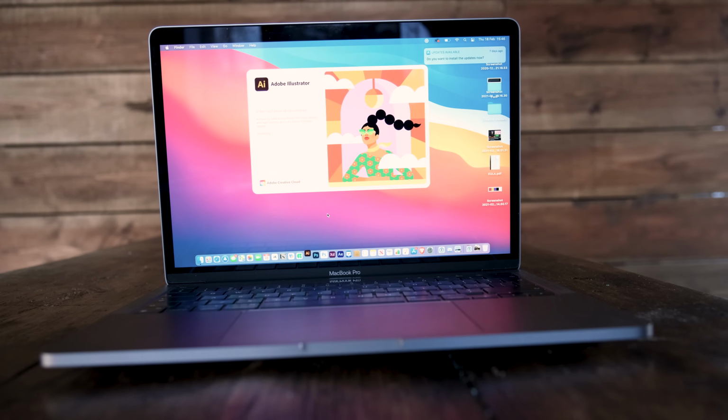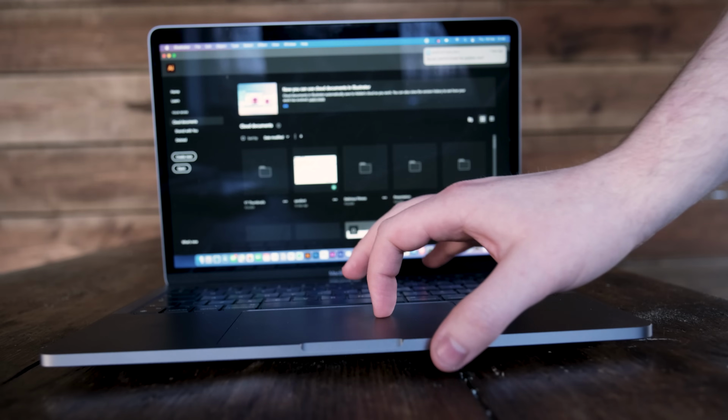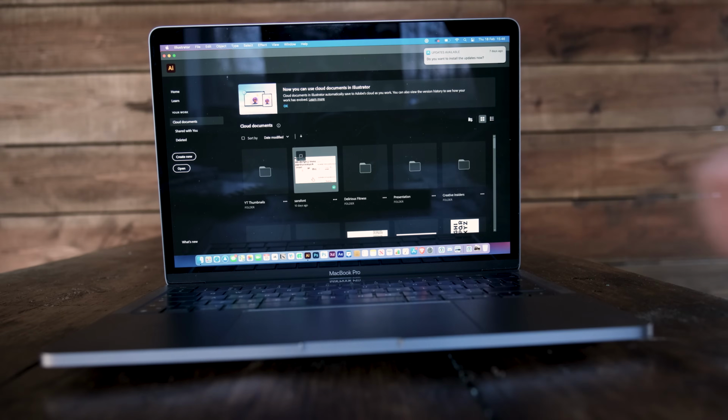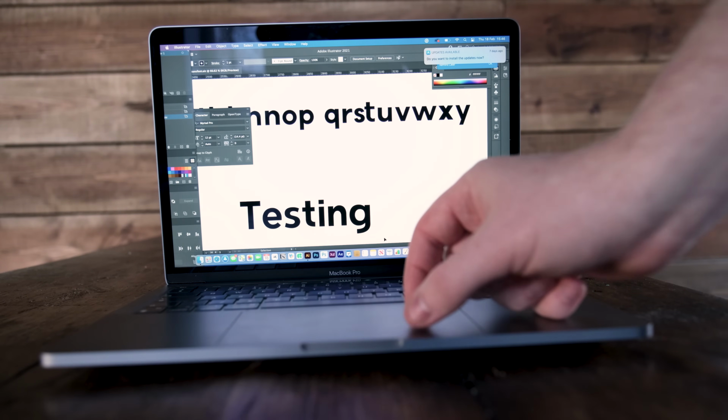I also use another app called Glyphs Mini because I do a lot of font designing when I'm home. And I found that it never gets hot. It doesn't matter what I put on Adobe Illustrator or do. For logo design, it never gets hot and it's instant. This is something that I wish my old MacBook had because this has just made it a lot better.